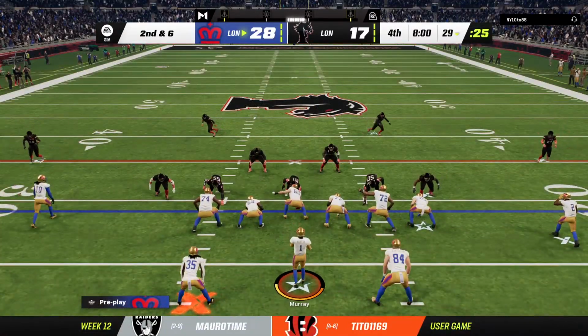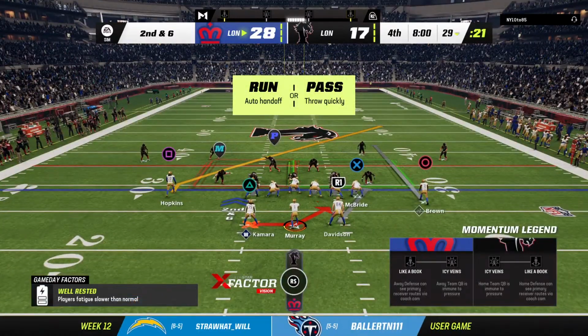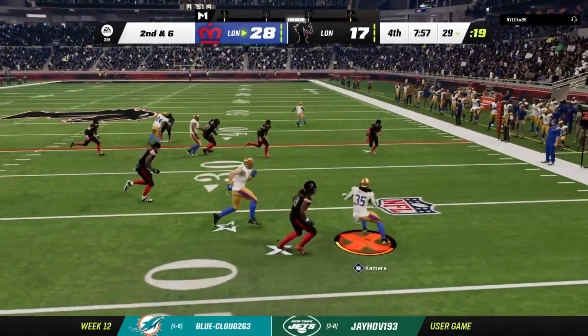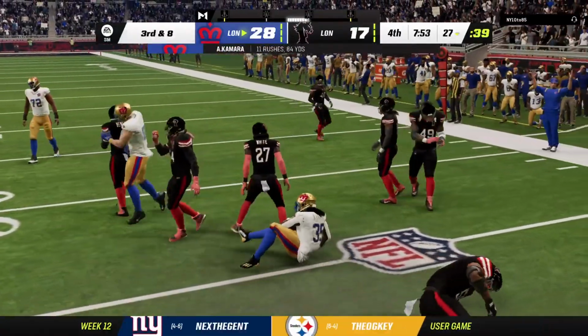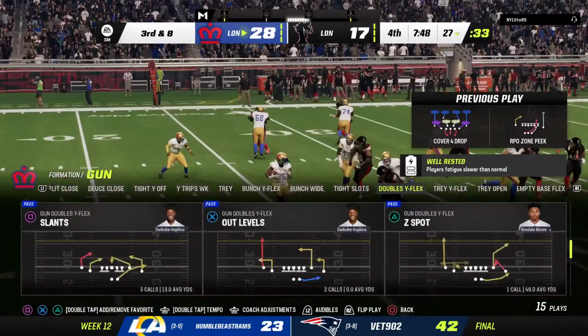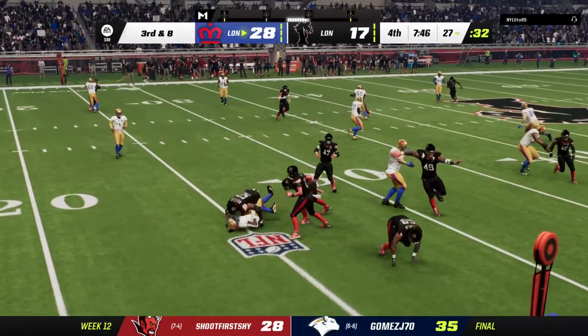2nd and 6, just inside the 30. They run it again with Kamara. And they take him down, losing yardage back at the 27. It'll go down as a 2-yard loss, and it brings up a 3rd down. Now, that's a nice play. Got me fired up, partner. But can they do it back-to-back plays?